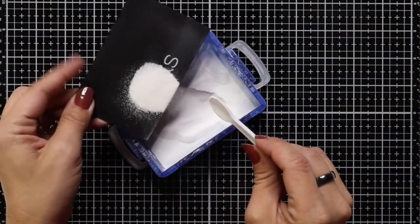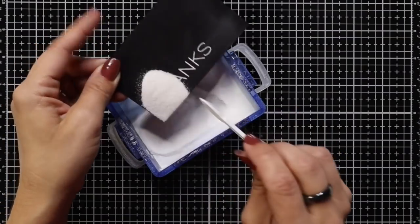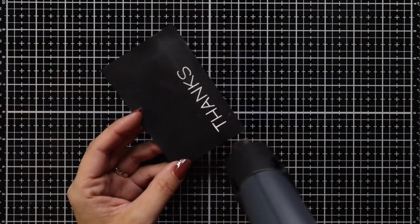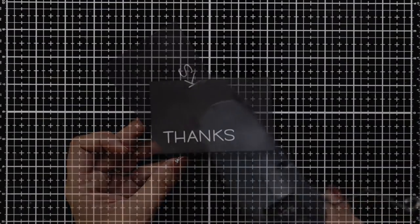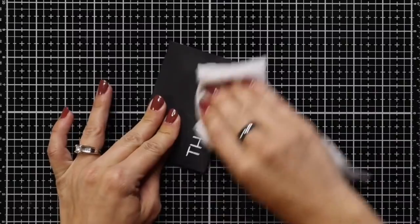And off screen, I do have my heat gun warming up so that it's really nice and hot when I bring it to my cardstock. If you warm it up ahead of time for maybe 15, 20 seconds, and then bring it to the cardstock, that'll help minimize any warping. When you don't have a lot of warping going on, it's a lot easier to line up your dies, I think.